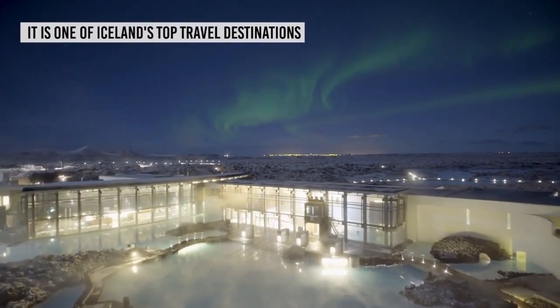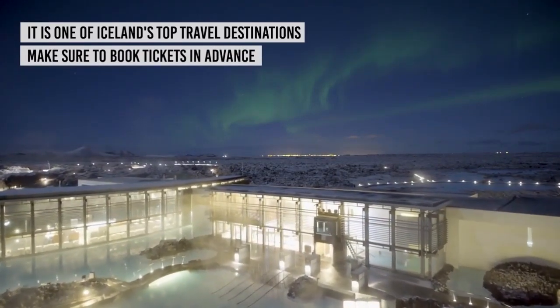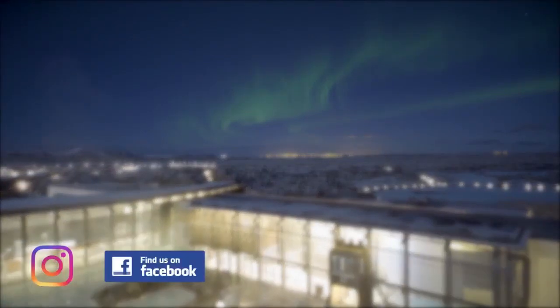Remember that this is a very popular attraction, so if you're planning to visit the Blue Lagoon, make sure you book tickets online well in advance. How amazing is this place, right?